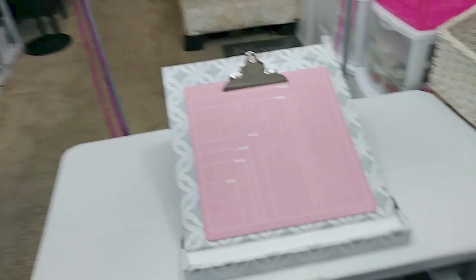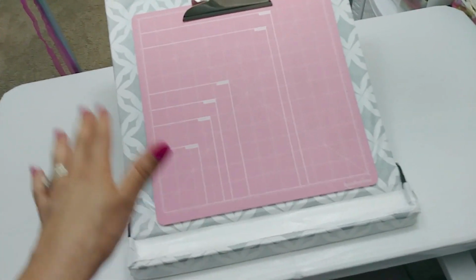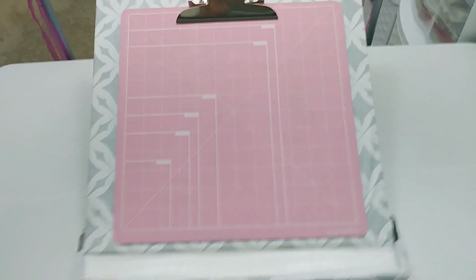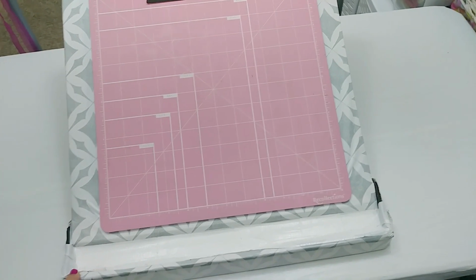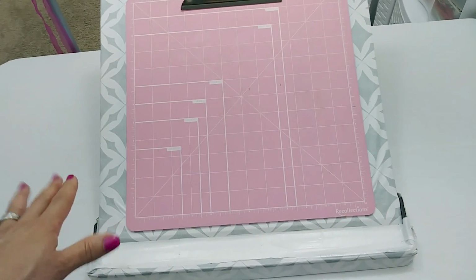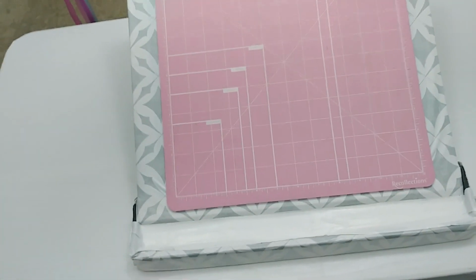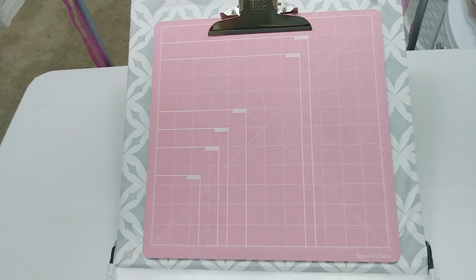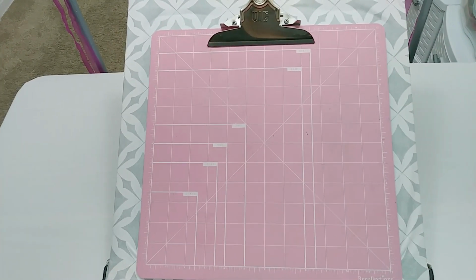And then in the front here, where I sit all the time, is something I made a long time ago. It's a slanted desk. I made it out of foam board and T-pins and masking tape, and then I covered it with some Dollar Tree contact paper and some Dollar Tree duct tape, and then I just put a pink cutting board on there. I screwed in the part of a clipboard that holds things.